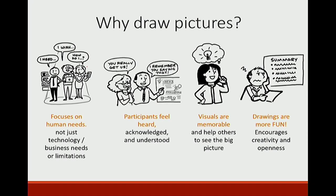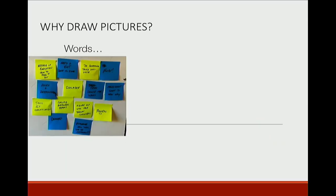Also, just the act of drawing encourages others to be creative and open. It brings a spirit of playfulness to the room. This is the same meeting. I mean, we've all been to brainstorming sessions where we just use Post-it notes and Sharpies. This is the same meeting, same content, presented differently.